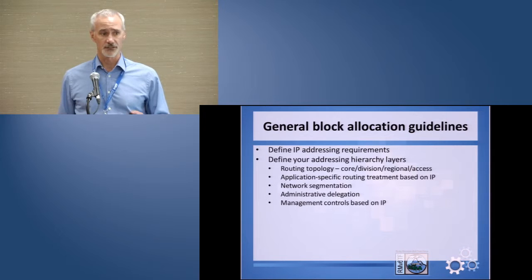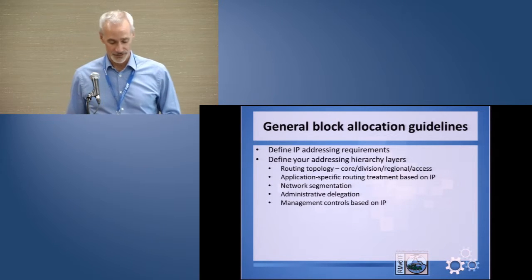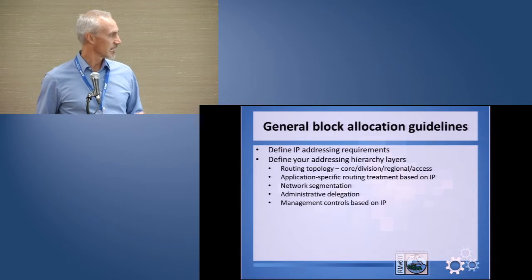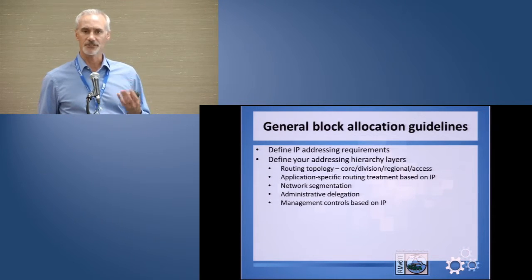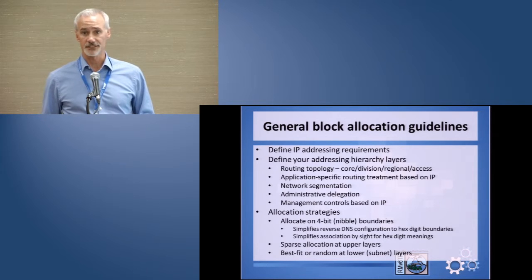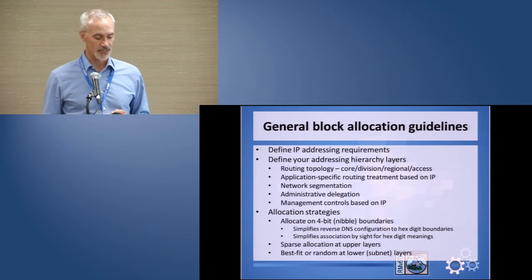If you need to carve out different administrators, if you're doing a lot of mergers and acquisitions, for example, you might want to reserve space for that to the extent that you want to give up control to the other organization. And then also just general management controls based on IP. So give some thought to this, and we're going to, again, walk through an example. But based on that, you can help start to define your layers. Even if you've got a very flat network, you might want to consider implementing a couple different layers. And hopefully, as we go through the examples, it'll become clearer exactly why that is going to be beneficial.